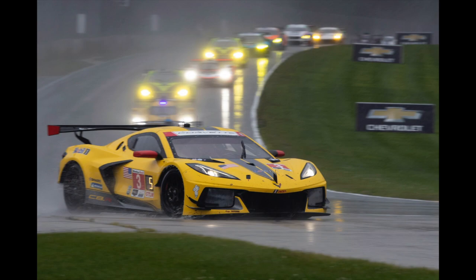Any more thoughts? I was proud of Corvette Racing, the number 3 and number 4 Corvette Racing, of how they managed to successfully get into the top two on the podium at the end of the IMSA race. Yeah, at the end of the race. I'm a supporter of Corvette Racing.